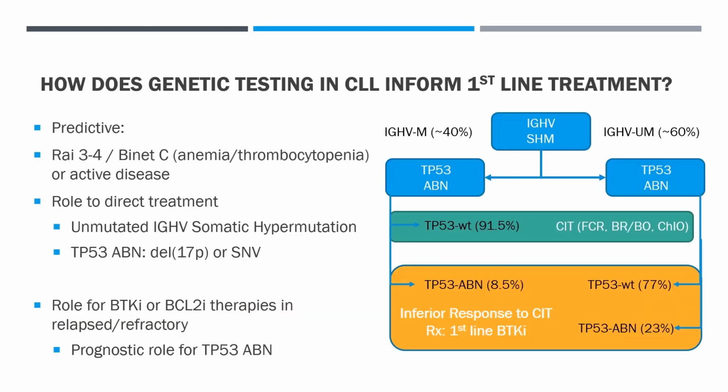As indicated by the IWCLL guidelines, there's a definitive role for genetic testing prior to every line of therapy for both its prognostic and predictive roles. Testing for IGHV somatic hypermutation status separates two broad subsets of CLL patients. While CLL with a mutated IGHV status has an overall prevalence of approximately 60% of CLL patients, CLL with unmutated IGHV tends to demonstrate more aggressive behavior and a higher probability of progressing to requiring treatment. As such, a greater proportion of patients at later clinical stages, Rai 3/4 or Binet C, demonstrate unmutated IGHV.